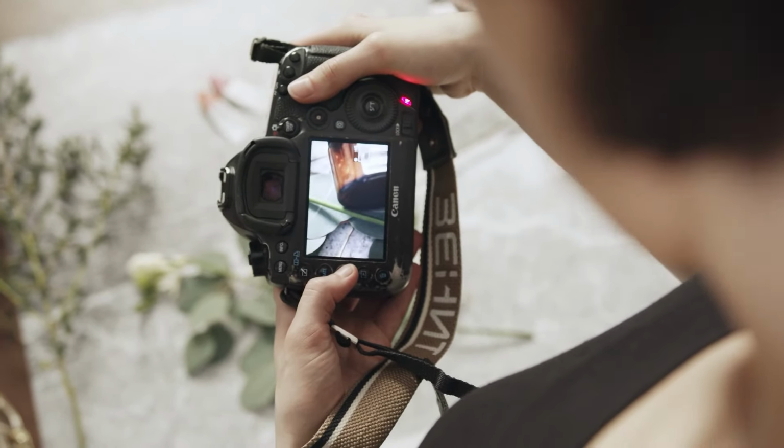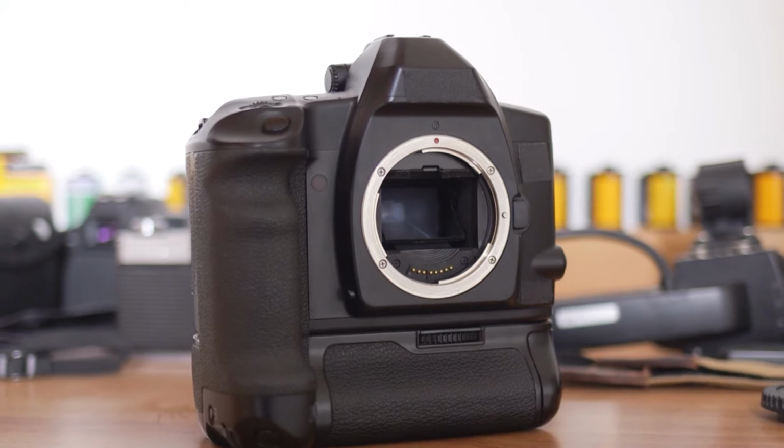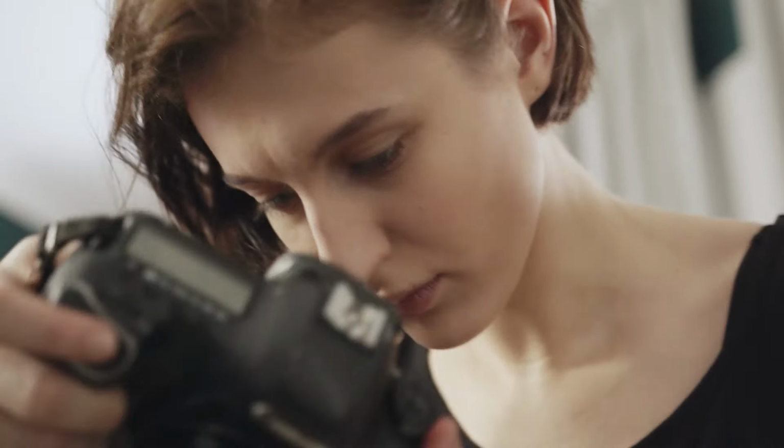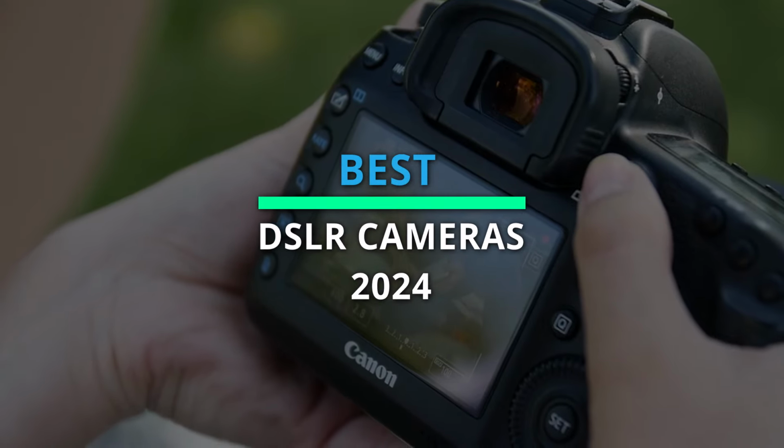Welcome back, guys. Today we're zooming in on the best DSLR cameras of 2024. Whether you're a pro or just starting out, discover the top picks that will elevate your photography game. Let's capture your best shots yet.